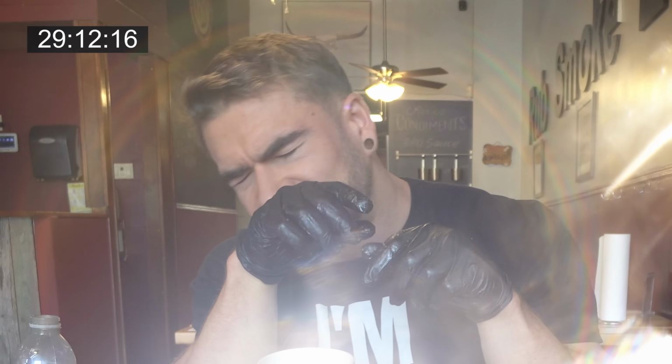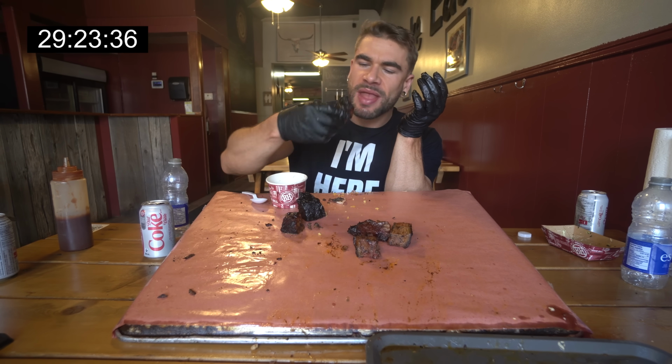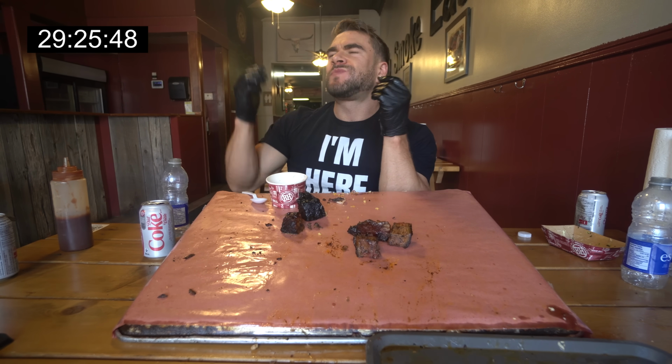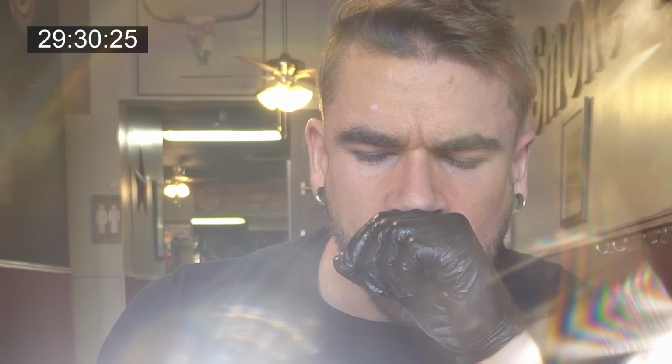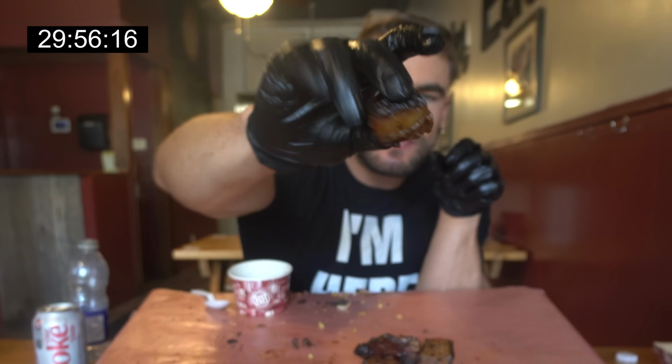Oh my god. It is fatty. It is rendered. That's one of my favorites too, by the way. Man, this is like the little morsels of sweet, smoky meat. Oh my god. A little extra salt and all that stuff on here.